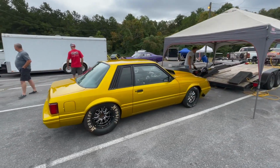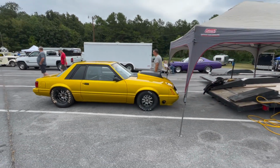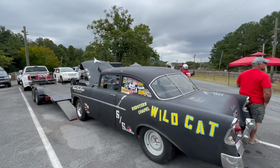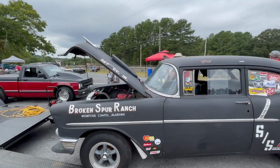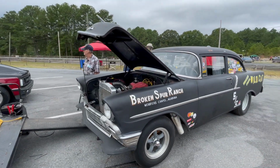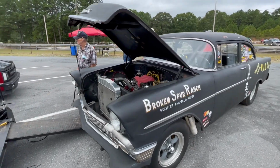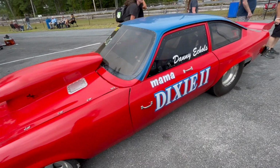Pretty color on that Mustang. Scoop on the scoop. The fourth 56 Chevy I've seen here today. I have not seen a 55 Chevy yet. It's kind of strange. Lit it up cool. You can see her just about every time I am. She's a pretty regular at this track.